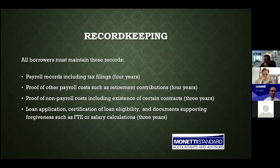As far as record keeping goes, you have to keep everything for either 3 or 4 years. So anything that has to do with the payroll costs would be 4 years. Tax filings, payroll reports for the covered period, any kind of report that maybe the payroll provider would give you as far as a PPP report, retirement contributions, health insurance contributions, all that proof and all the proof of payment, you would need to cover for 4 years.